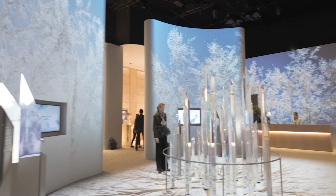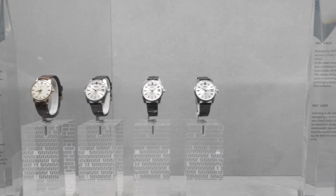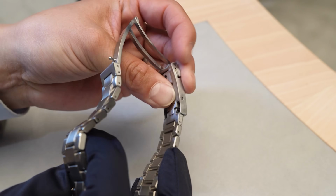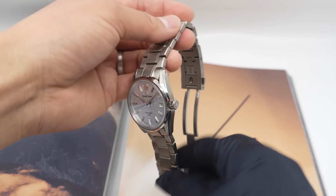So right behind me is Grand Seiko's booth at Watches and Wonders 2025. I just saw their latest watches, including the new one with the new micro adjustment, the new movement, as well as the compact case size of 37 millimeters. And I have an interview with Joe Kirk, which you're going to see coming up right now.